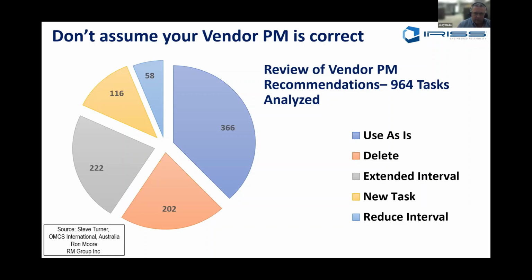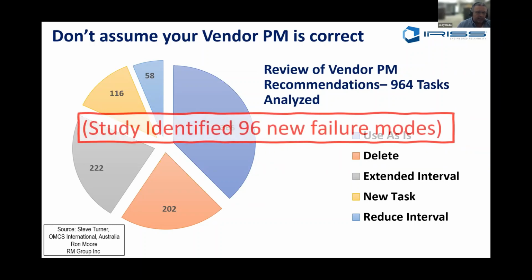So the OEMs, the vendors, they don't consider the running, the operation, startups, the temperatures, the equipment location, etc. A blanket preventative maintenance program or planned approach does not work. And OEMs need to worry about risk, which can result in over-maintaining. A study also found another 96 new failure modes. So even the OEMs know that you can't just rely on their planned maintenance programs or schedules that they give you with their equipment.